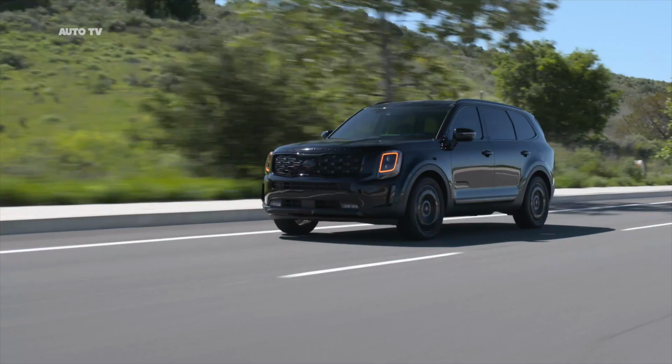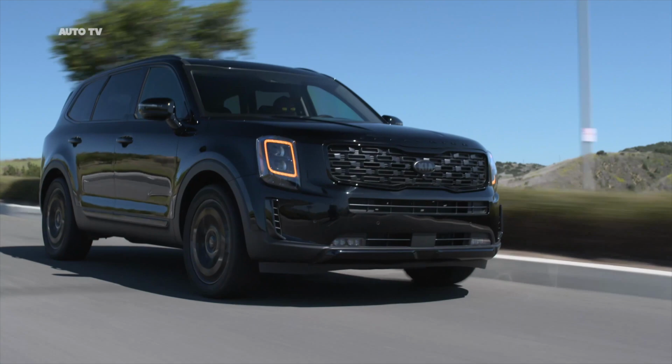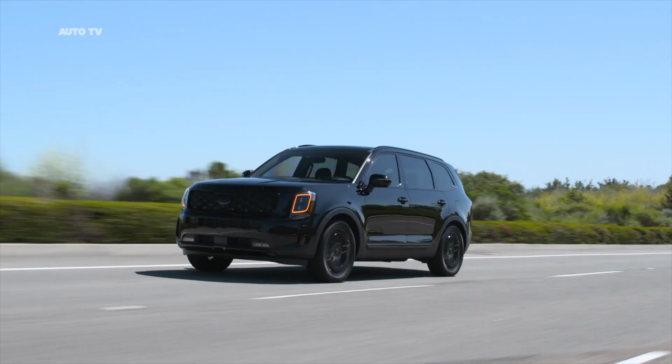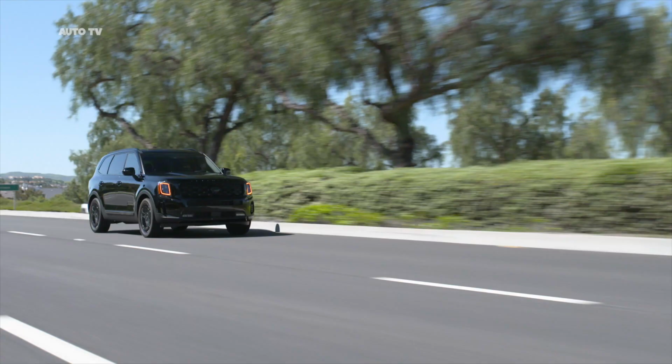As with other variants of the Telluride, the Nightfall Edition uses a 3.8-liter V6 making 291 horsepower, 216 kilowatts, and 262 pound-feet, 355 newton-meters of torque. It uses an 8-speed automatic, and this model exclusively comes with all-wheel drive.